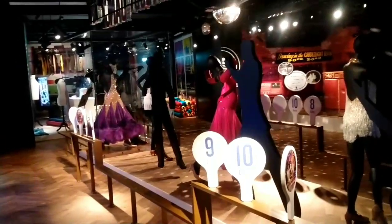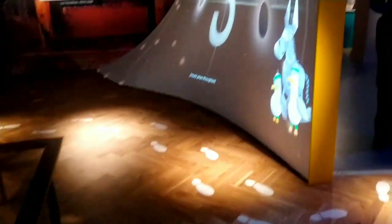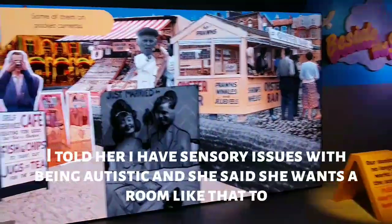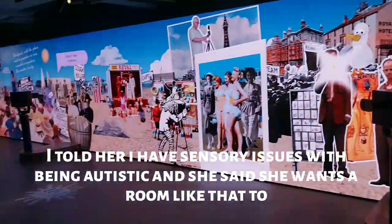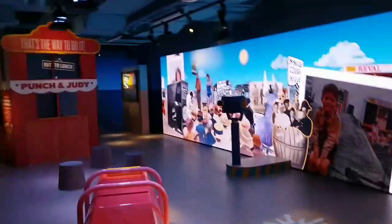I think that's it, folks. We're coming to the end of the museum. Hiya. You enjoying it? Yeah, it's been good. Right, folks. So that is it of the Showtown Museum. I was just talking to the girl there about the light room that I just stood in. I was just saying I need one for my house. So yeah, it's been quite good.